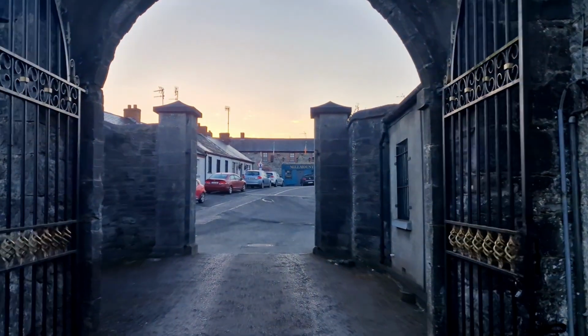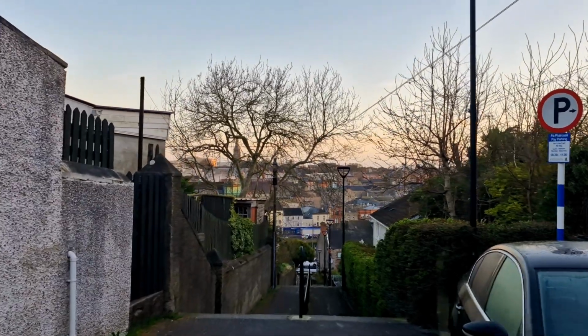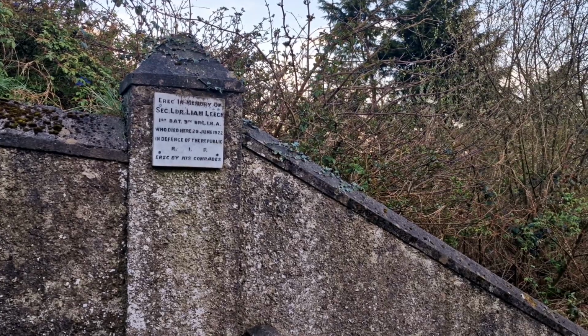There's another little marker just around the corner here from Millmount that's also a reminder of the Civil War in Drogheda, which apparently was a hotspot. I didn't know this. It was a bit of a hotspot during the Civil War. Apparently the fighting here was common and frequent. It was right around here where the anti-treaty soldier Liam Leach was shot and killed by a sniper, and there was a plaque just there to commemorate his death.